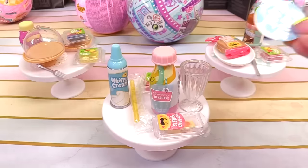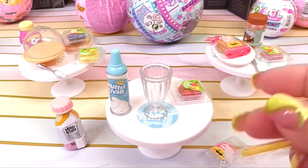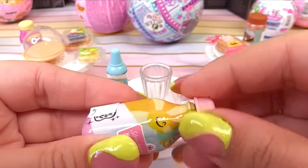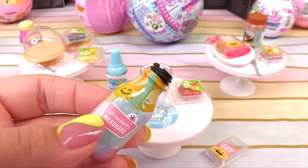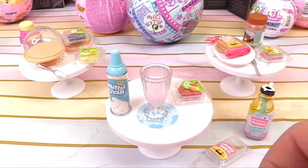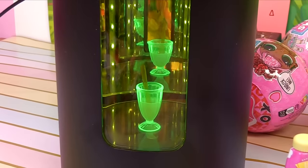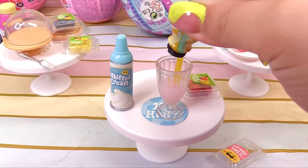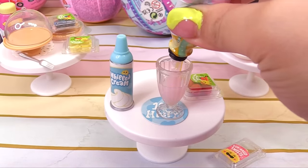Starting off with the shake. All right, looking at the instructions, it's just like the chocolate milkshake. We're gonna get some of the resin in before anything else. And then we get our straw in. Look, it's glowing. And our next step is adding some more of our strawberry milk. This time going all the way to the top.